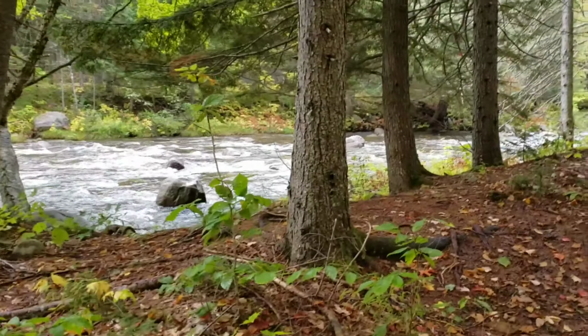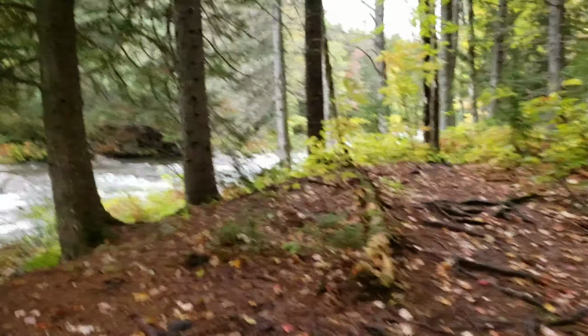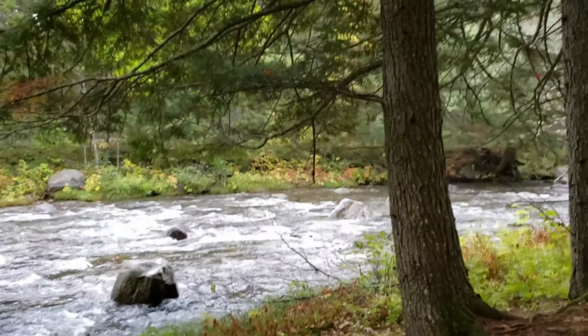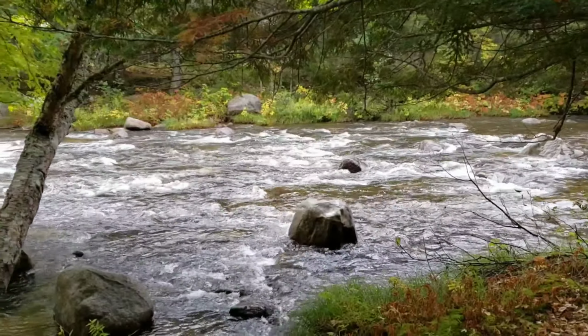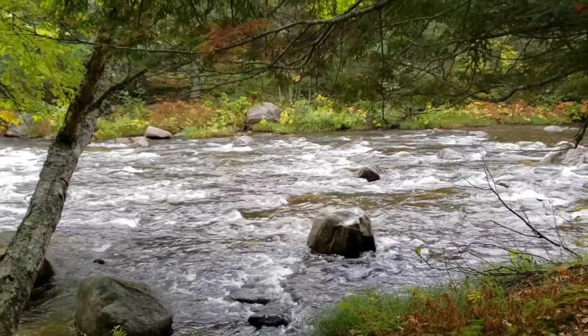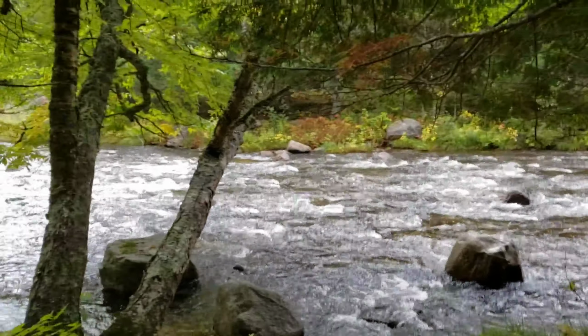So, that little stream goes into this one. I'll show you what that one looks like. So that stream isn't very little in my opinion. That's a nice big stream, but it flows into this one. Look how fast that water's moving. Yeah, that's crazy.